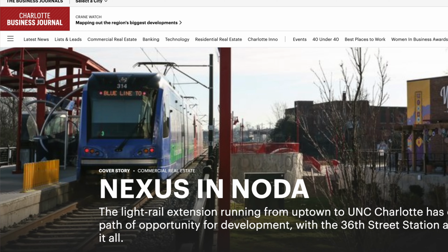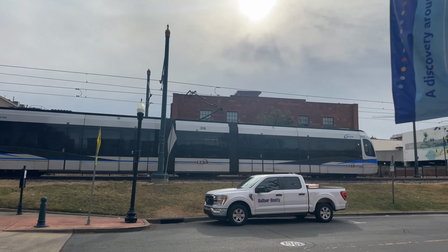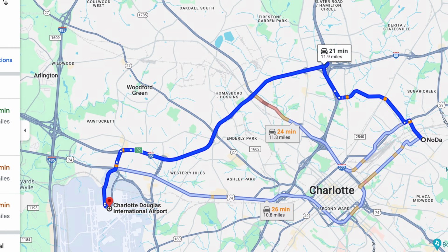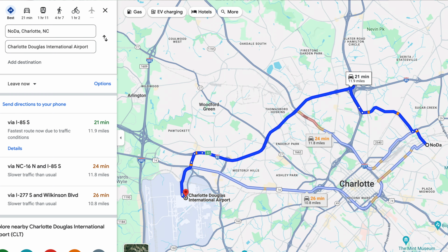And when it comes to commute, traffic, all that stuff, when you factor in all that, plus parking, when they talk about the Lynx light rail and how it extended right smack dab in the middle of NoDa, this made it a lot easier for a lot of different people. And we'll talk about that in just 1 second. But from the airport, you're only about 20 minutes away. Maybe 35 if you catch some traffic, which you might, because Charlotte traffic is always bad. Some of the worst accidents I've ever seen have been in Charlotte. I'm not saying that's a good thing. I'm just trying to forewarn you for when you guys get down here.